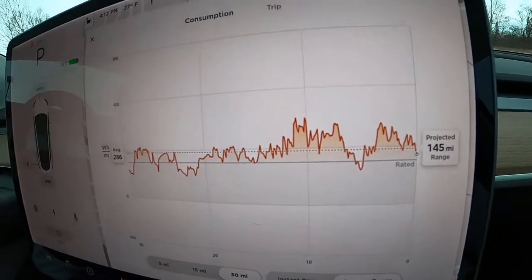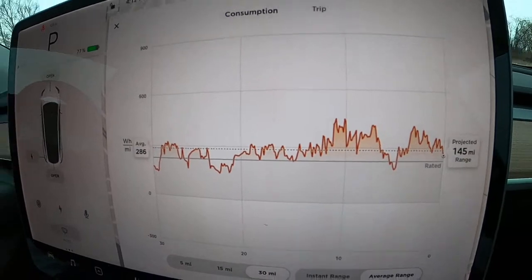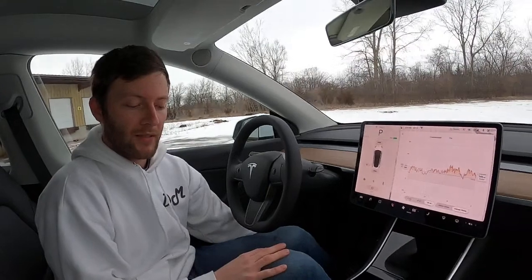So even here in the cold weather, I had my temp set to about 66, 67 auto, a little bit of seat heat, steering wheel heat. And we were getting that prescribed range, which should give us about 240 miles in mixed driving. And this was with highway and everything, so it really hasn't been bad so far.